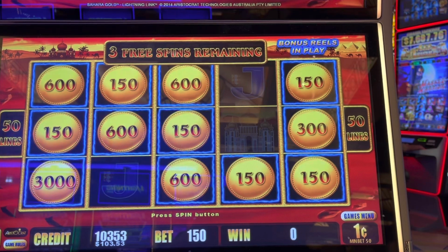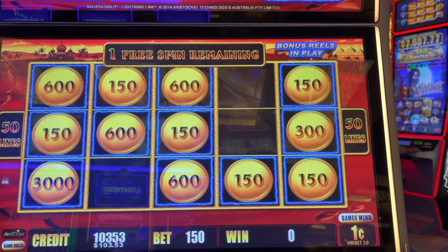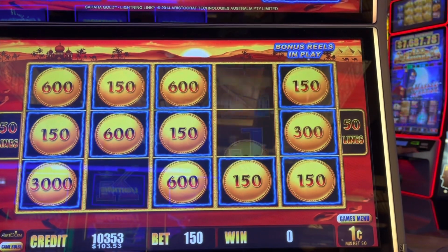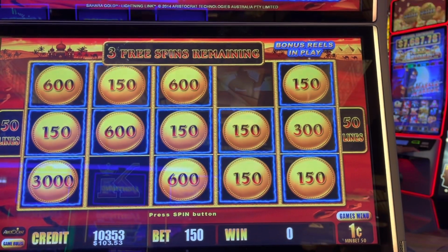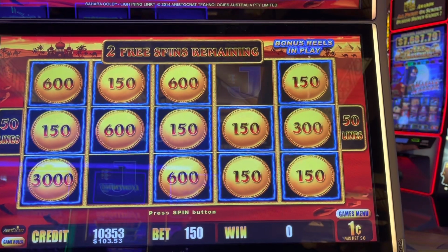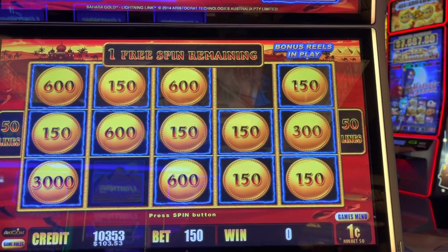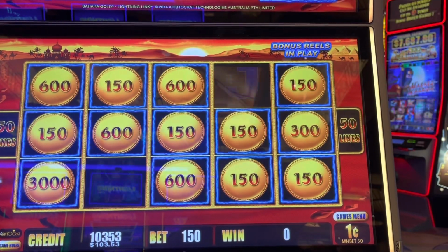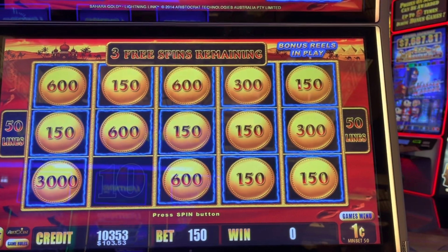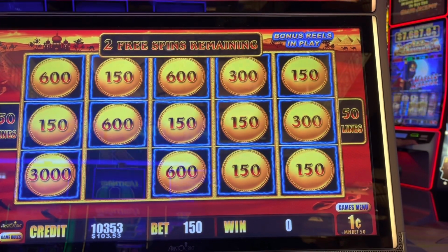Last coin going through. Three more for the grand, guys. Come on, baby. Stay alive. There we go. Alright, two more for a grand, guys. Let's get them both at once. Come on, baby. Stay alive. Find it. There we go. Come on, guys, we gotta hit some light here. 10,600. We need some light. Aw, no light, guys.